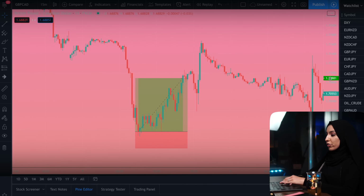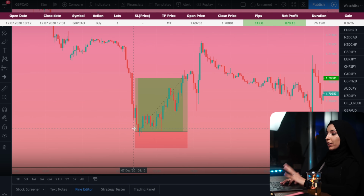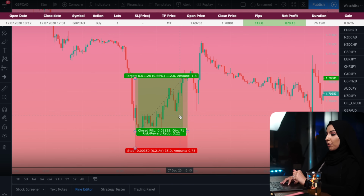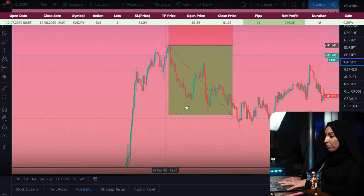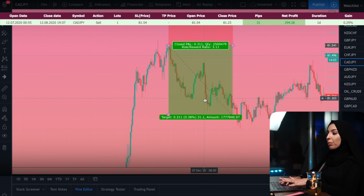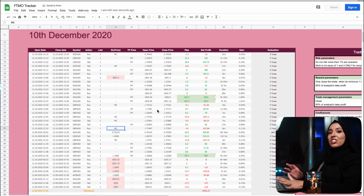So the next trade that I'm going to show you guys is GBP/CAD. I actually placed this at market open on Monday, and I was able to catch 112 pips quite quickly on this trade. And CAD/JPY, which I placed again at market open, and I caught approximately 31 pips on this trade. So my plan was actually to stop trading once I achieved the 5% on that account.